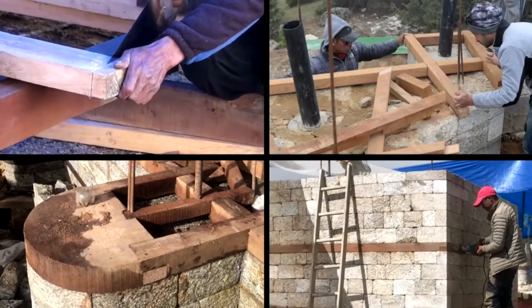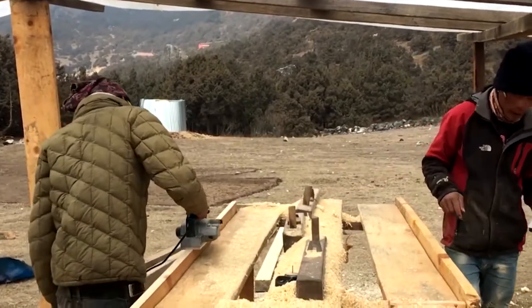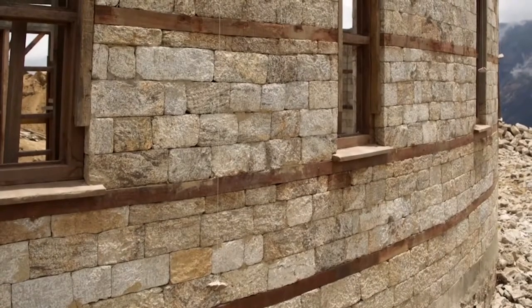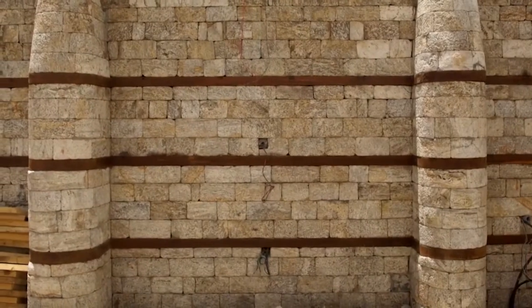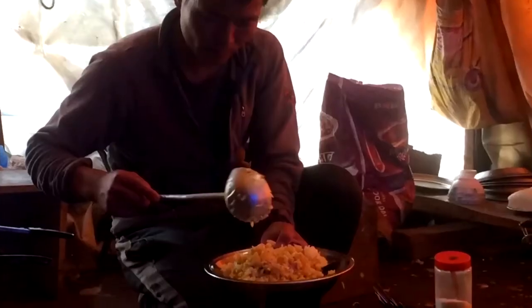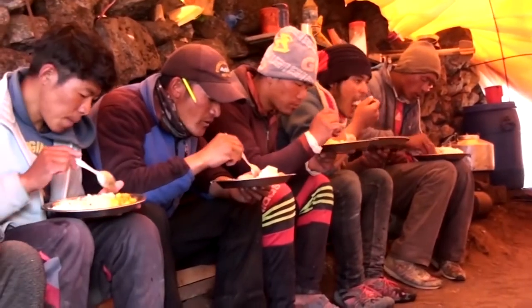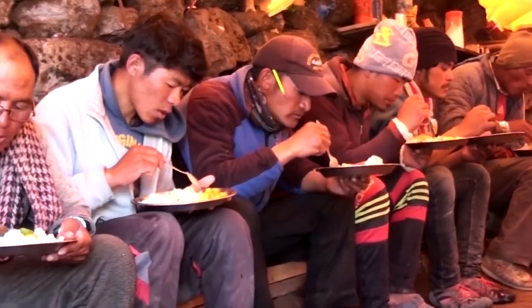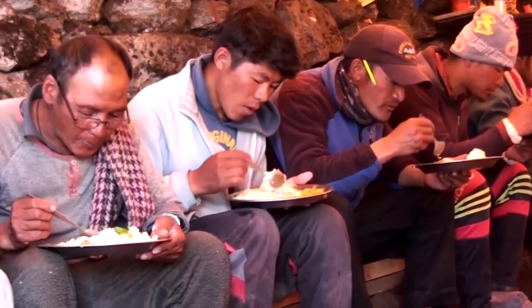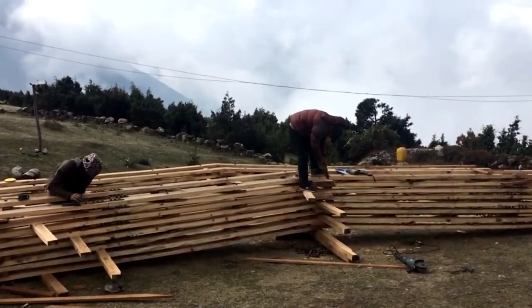The horizontal timber bands in the wall have a function. They make the buildings earthquake resistant. In the third building season, we reached the roof level. The heavy lunch made by Dan provides new energy needed to lift the 500 kilogram truss beams into their positions. 45 of them.